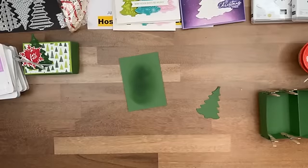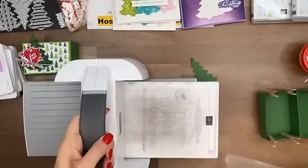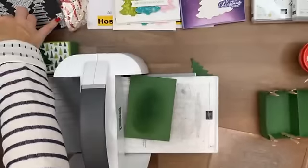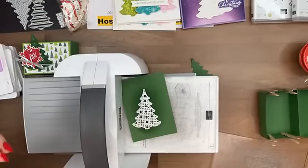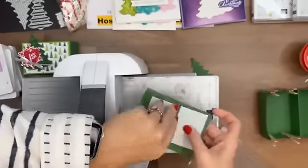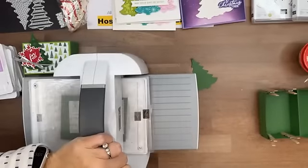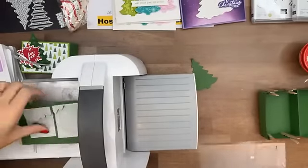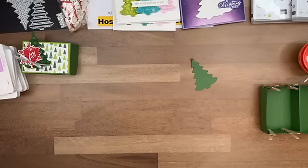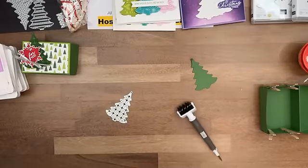Did I put adhesive sheet on the back? I don't think I did. Oh, I did. Look, I was thinking ahead for once. All right, where are my dies? Here we go. Right there. Oh, let's do it upside down. There we go. Now, what have I done? Oh, here we go.